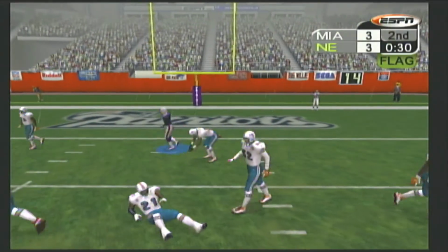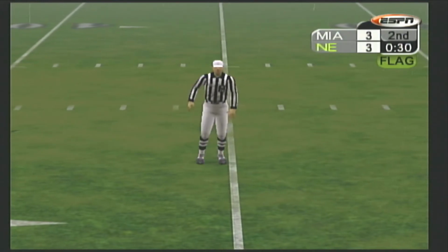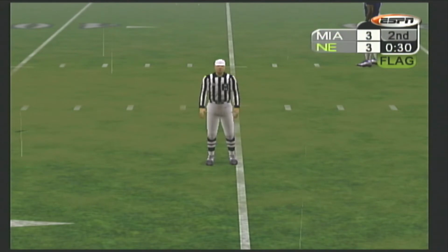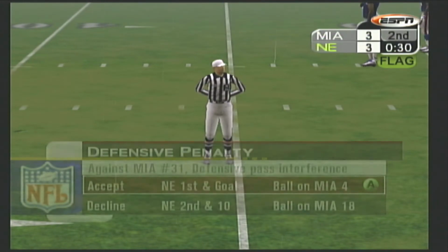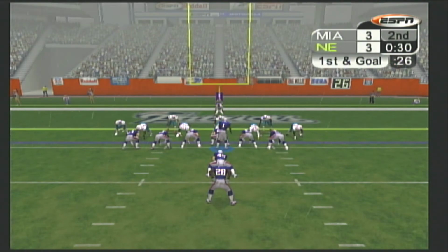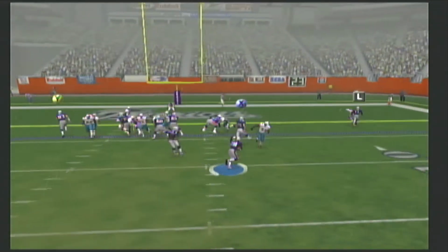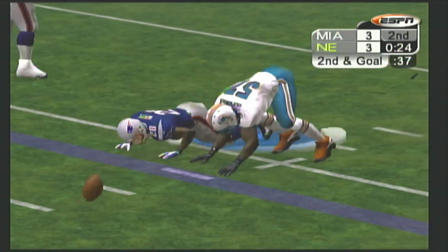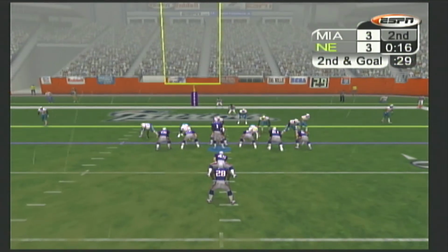Jones hammers the receiver and forces him to drop the ball. Incomplete. Number 31. The ball is placed on the spot. Jones rips him down in the backfield, and the clock will continue to run. He powered into the backfield and made the tackle.